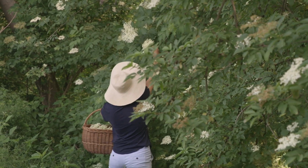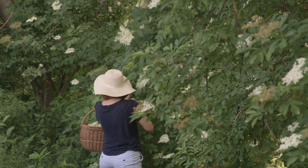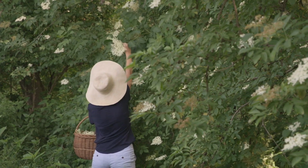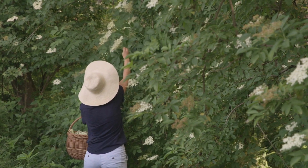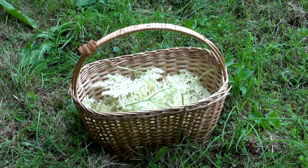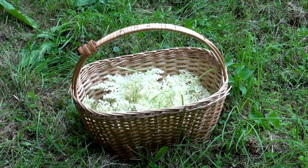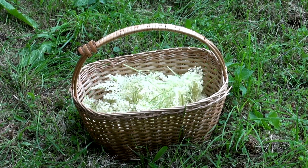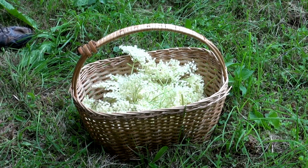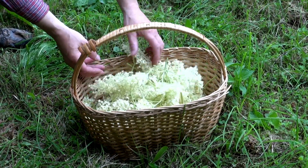Be mindful when you are picking. Make sure it's not on private property, and if it's along the highway, make sure your visibility is always shown, as high traffic could be an issue. I always bring a large basket so the umbels, or the flower heads, can lay in there lightly and not get crushed until I get time to get home to separate them. Sometimes I cannot get to separate them right away.